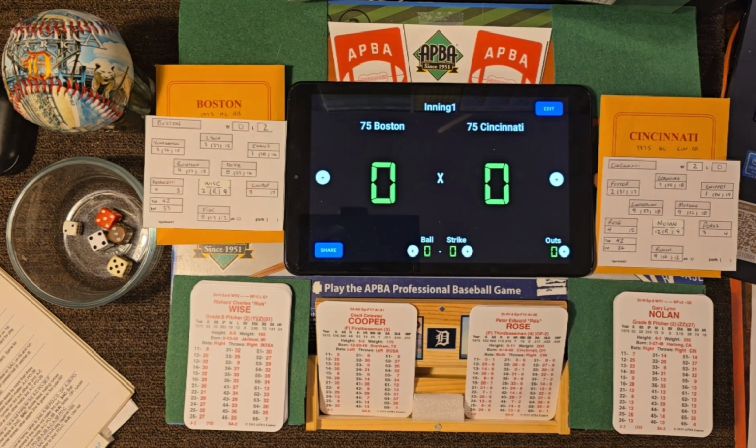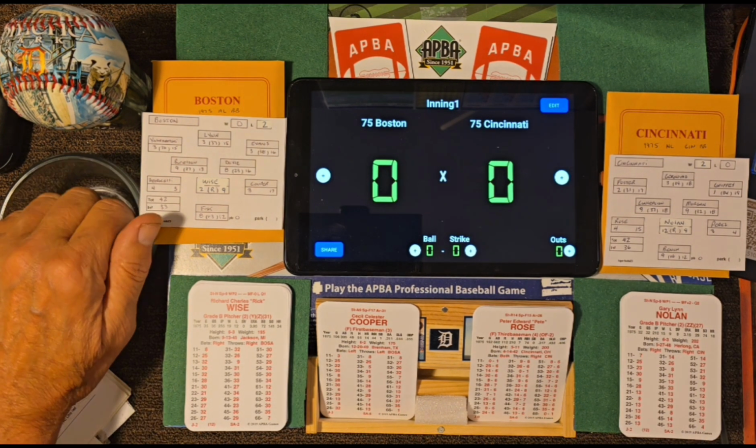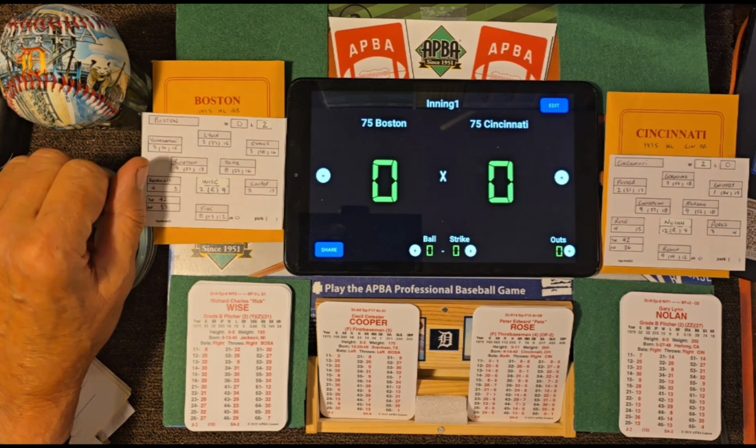And then pitching for Cincinnati, Gary Nolan. He is a grade 12 right-hander with a double Z, so I've got to keep an eye on the double Z. So let's get ready to play ball. Leading off for the Red Sox is Cecil Cooper. Nolan all warmed up, and here's the first pitch of the game.